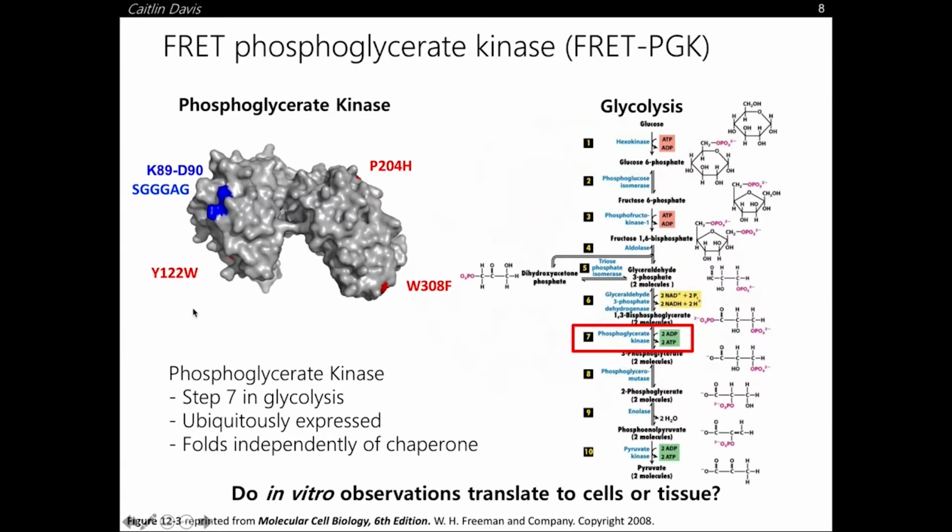We did make some mutations to the protein, and this was to destabilize it to a temperature we could study it in cells. So cells can only really survive up to around 55 degrees. So we wanted to destabilize it down to around 37 degrees where we could study its folding.